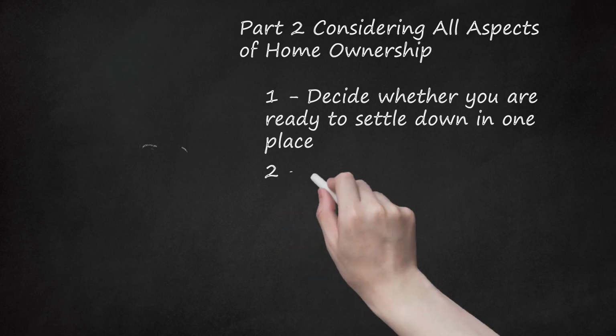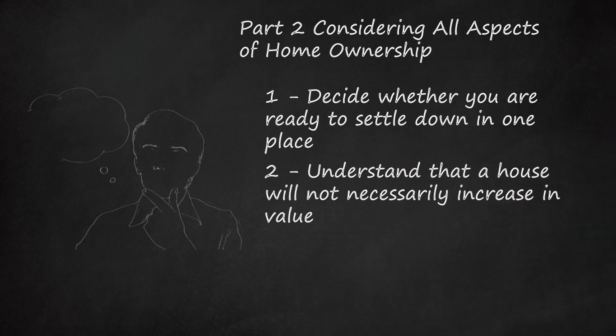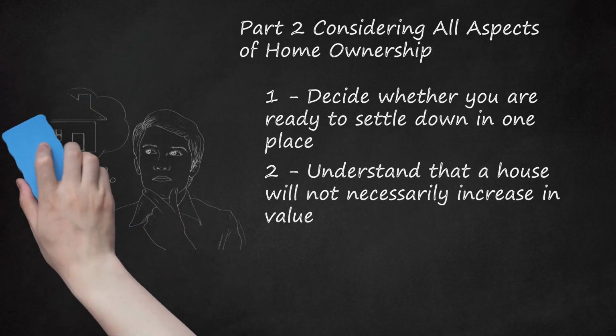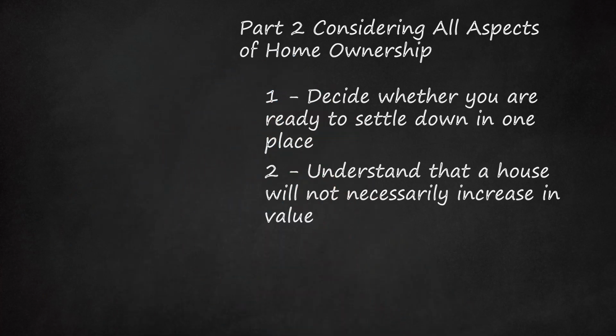2. Understand that a house will not necessarily increase in value. Thousands and thousands of homeowners have learned to their dismay that the prices of homes, like other assets, can drop in value, leaving the owners with mortgages greater than the value of the property. Foreclosures exploded across the country after 2009, and abandoned homes have driven down the value of surrounding properties.